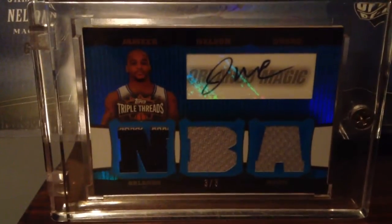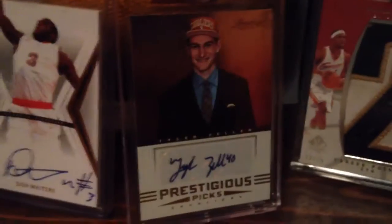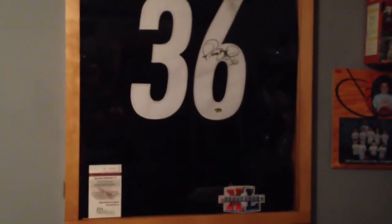This Jameer Nelson Triple Threads, 3 of 3. This Jameer Nelson signature portrait. You can see the auto right there. See the glare. Dion Waiters, Tyler Zeller, Daniel Gibson. They're all signed. This Jerome Bettis signed jersey. PSA.